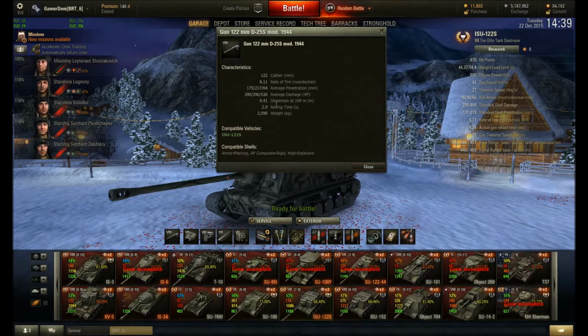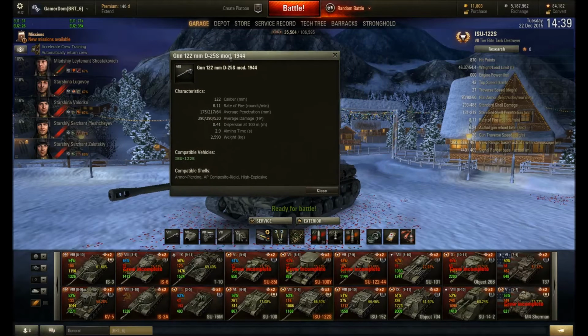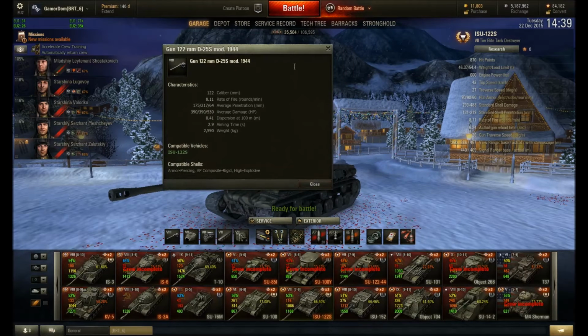So basically, the bottom line with this gun is it's fast firing, has pretty good penetration and very good alpha, which gives it, I believe, one of the highest DPMs in the game. So at the end of the day, you're a TD. What is your job? It's to punch out shells as rapidly as you possibly can, and that's what this thing does. So that's all good.